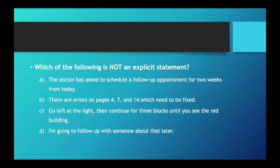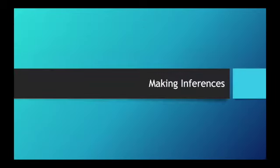If you chose D, you are correct. I'm going to follow up with someone. We don't know who that someone is about that. We also don't know what that is. And later. And again, might that be later today, tomorrow, next week, at the end of the year? Later could be a lot of different things. Making inferences. So this is the opposite of explicit meanings.